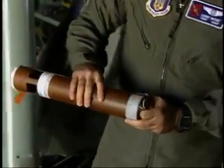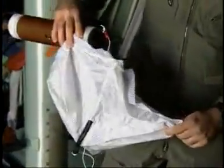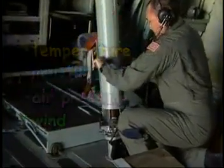We collect data from different altitudes or heights along our flight path. In addition to these weather sensors, we also drop another weather instrument with a parachute that collects data from other altitudes as it falls through the atmosphere. All of these instruments continuously measure temperature, moisture, air pressure, and winds. The data we collect are immediately sent to the National Hurricane Center.